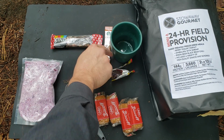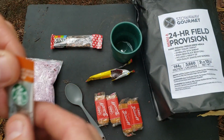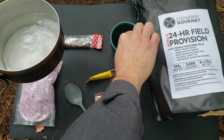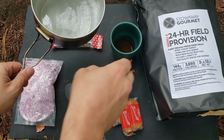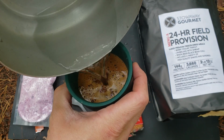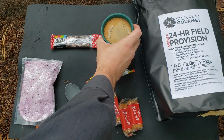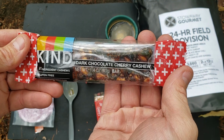We have the Via Instant Colombian coffee. Apologize for the focus. It is pretty overcast right now. Add the coffee. Nice fine powder. That should mix up really good. Go ahead and bust this Kind bar open. Dark chocolate cherry cashew.